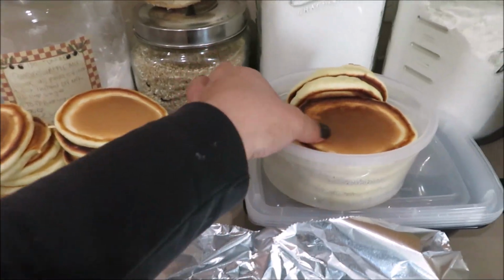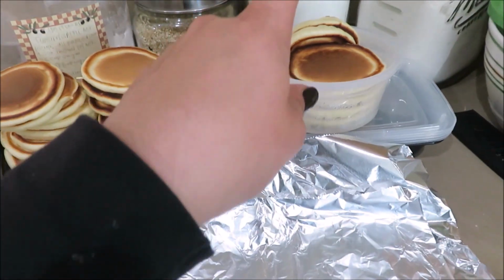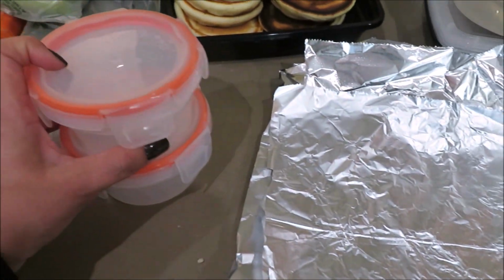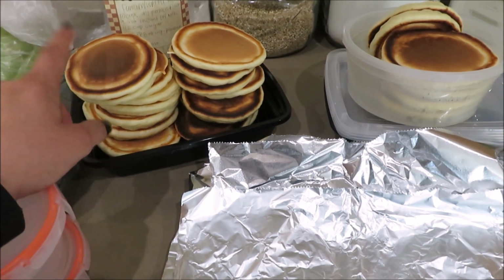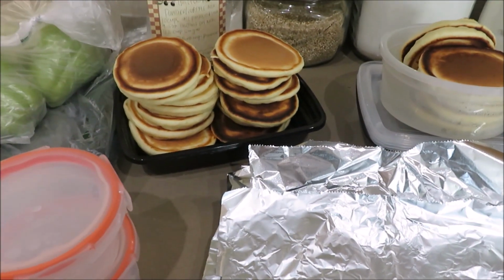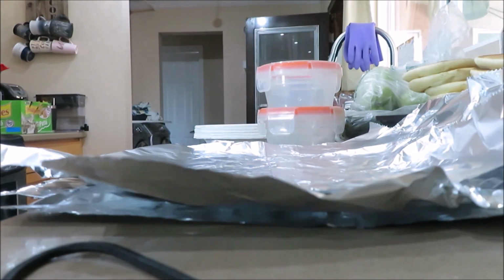Pancakes are done. I did burn them a little bit. That's alright. So I'm gonna pack Michael some pancakes in foil. I usually just wrap them in foil, and then I'll put a little bit of syrup in one of these containers. Tons left over for the week for Michael Jr. and Adam to have for breakfast. So that's gonna work out perfectly. They'll have some of this with some fruit, and that's perfect.